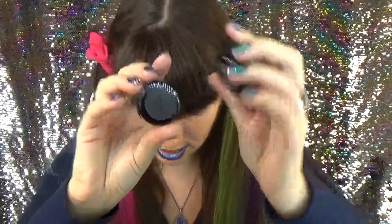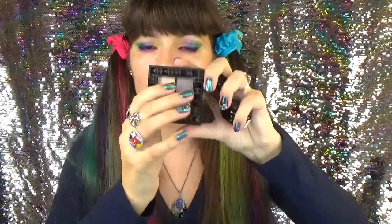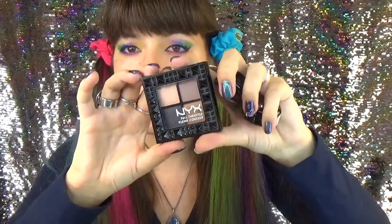So yes, let's start with the eyeshadows that in my opinion don't work. And these are, first of all, the NYX eyeshadows. They're singles, as well as one of the palettes that I have. That is why I never buy NYX eyeshadows anymore, because they just crease on me almost instantly.